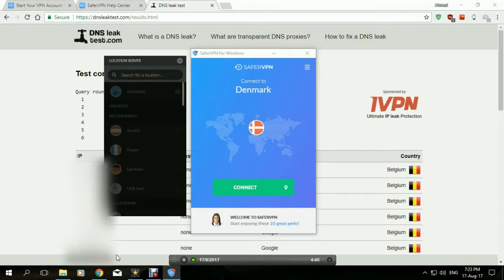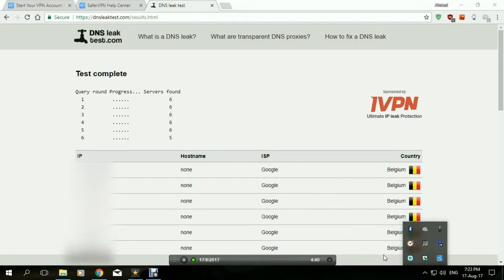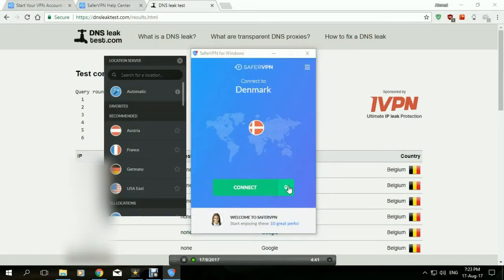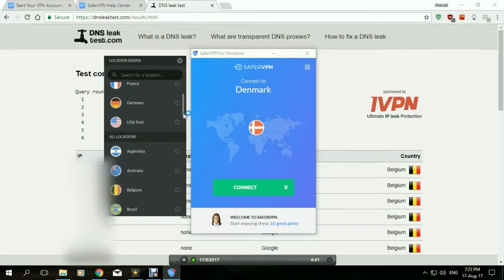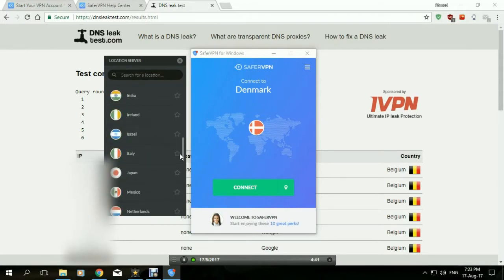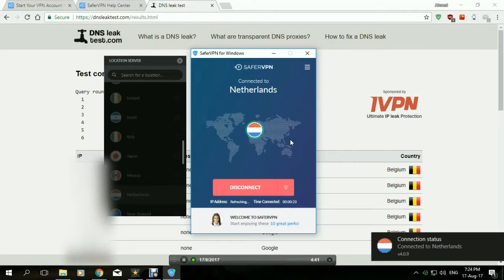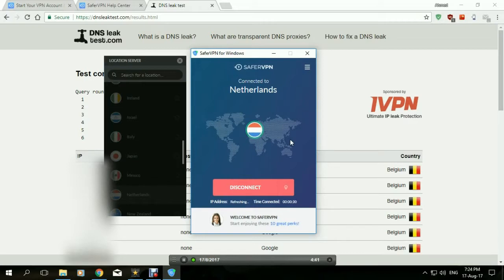Okay, let's give it one last try to close it, shut it down, and okay. I have it set to sign in automatically. Okay, let's give it a try with the Netherlands server. Again, taking more time than usual to connect. It's connected to the Netherlands. Let's see if it's gonna obtain an IP address or not.